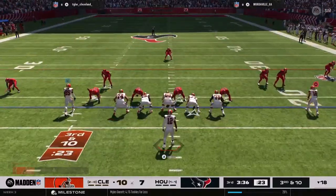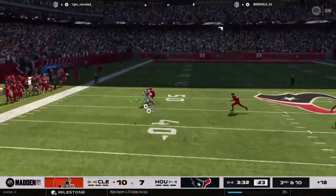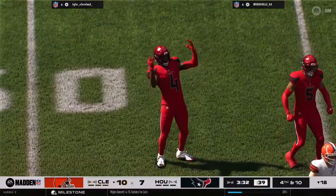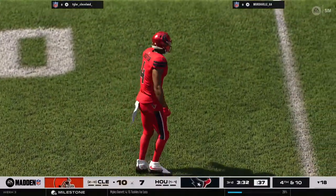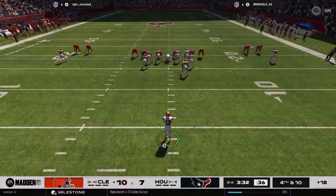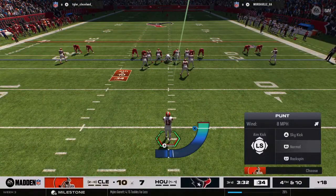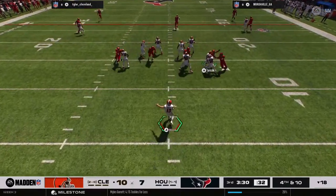3rd and long. They're going to throw. And that one hits the turf. No fear from them trying to go deep on 3rd down. You love that. Don't love the fact they couldn't connect. 4th down coming up. Browns are lining up to punt. And he's going to try to give his defense a long field to defend.